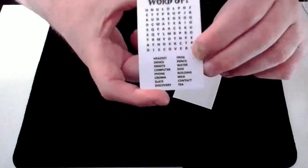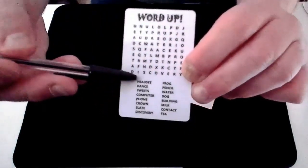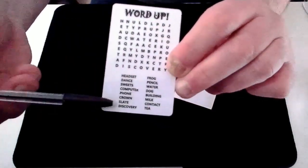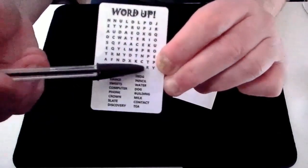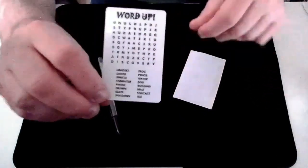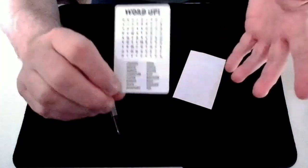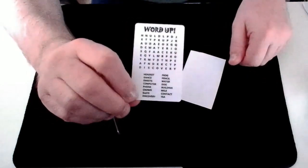So for instance, here we've got headset, and here's the word headset going down here. We've got the word discovery here, and here's the word in the grid going across, discovery. So you have to try and find all these words in the word search. And the thing with the Word Up cards as well, it's really good fun. There's always one special card or joker, but I'll maybe show you that later.